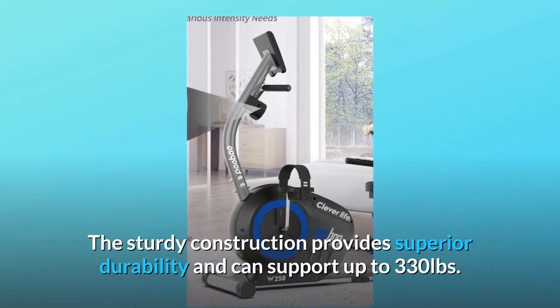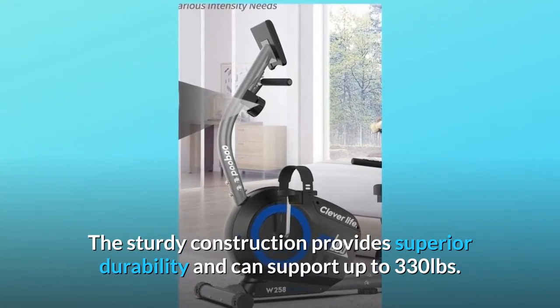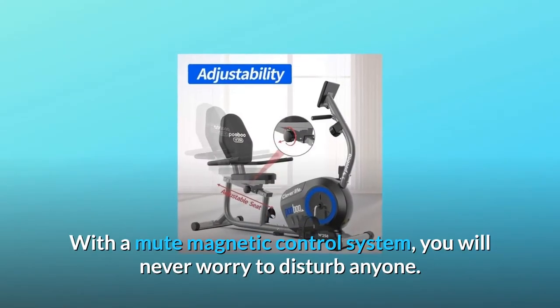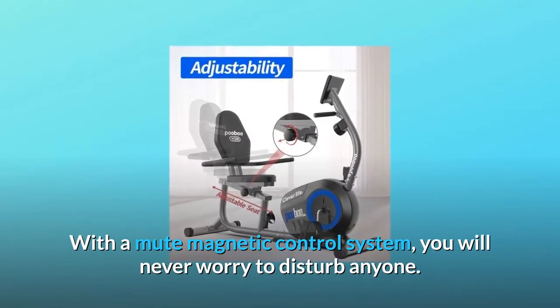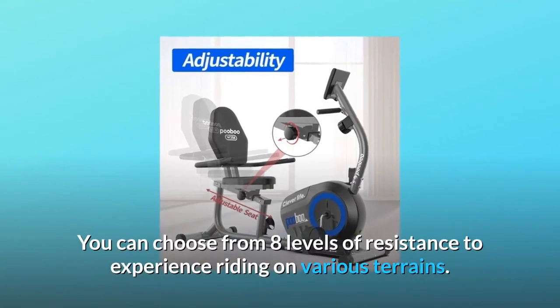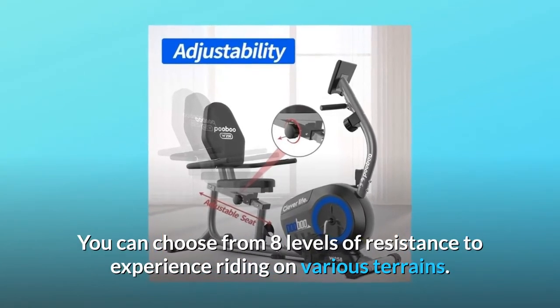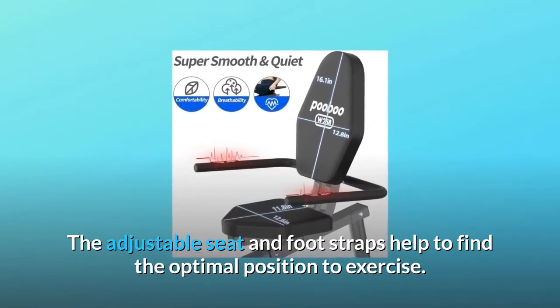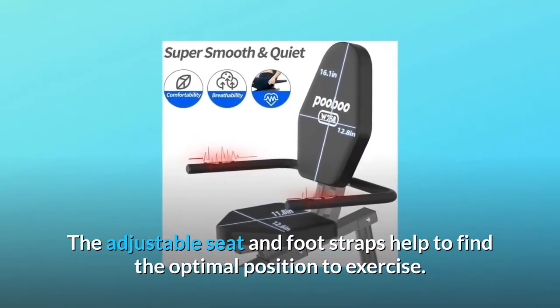The sturdy construction provides superior durability and can support up to 330 pounds. With a mute magnetic control system, you will never worry about disturbing anyone. You can choose from 8 levels of resistance to experience riding on various terrains. The adjustable seat and foot straps help to find the optimal position to exercise.